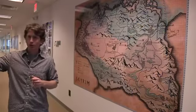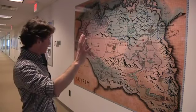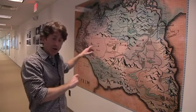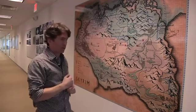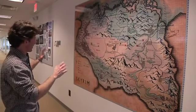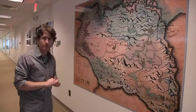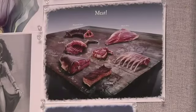So now we're in the world art area, and this is something cool we have, which is a big dry erase sticker of the game map, and we use this to track where various locations are, where we are in production with it. We'll assign areas to people, and it's a really, really big game world, and this is a cool visual way for us to keep track of it. You can see some of the latest concept art up here. This is how specific we are. We have to detail even the meat of all of the animals for when you loot them.